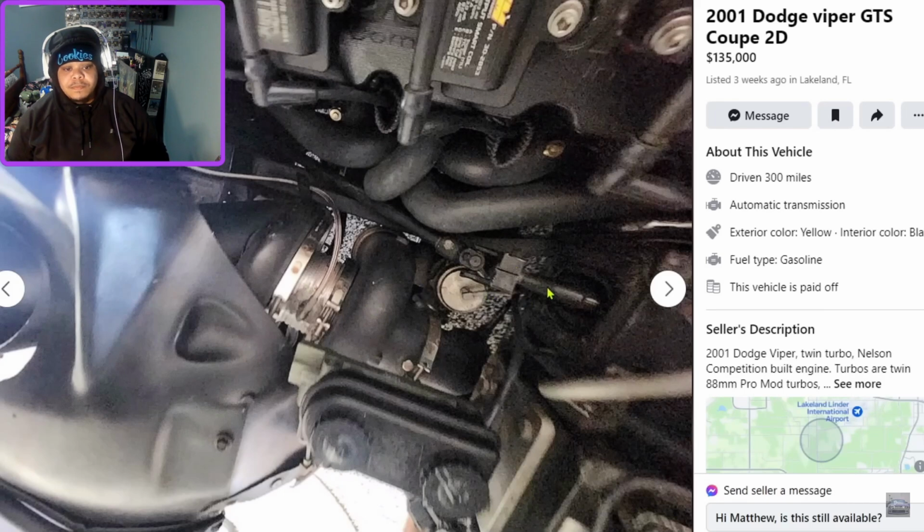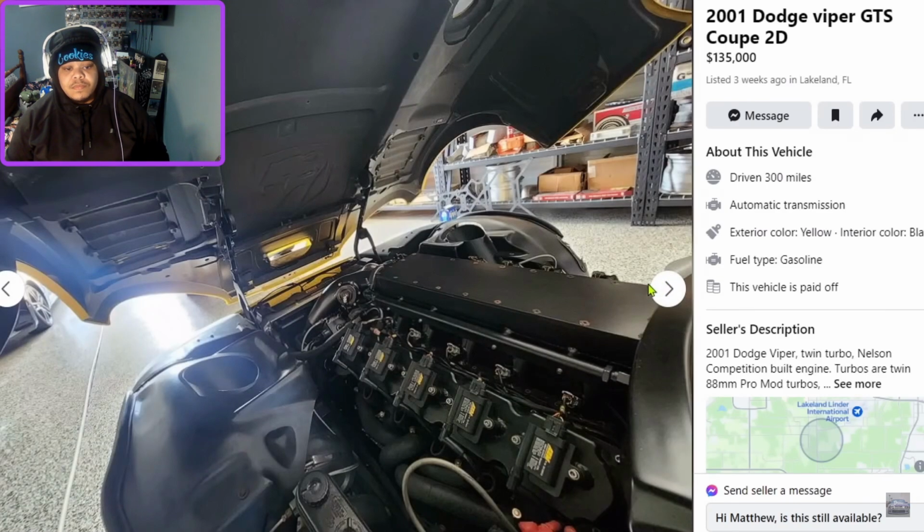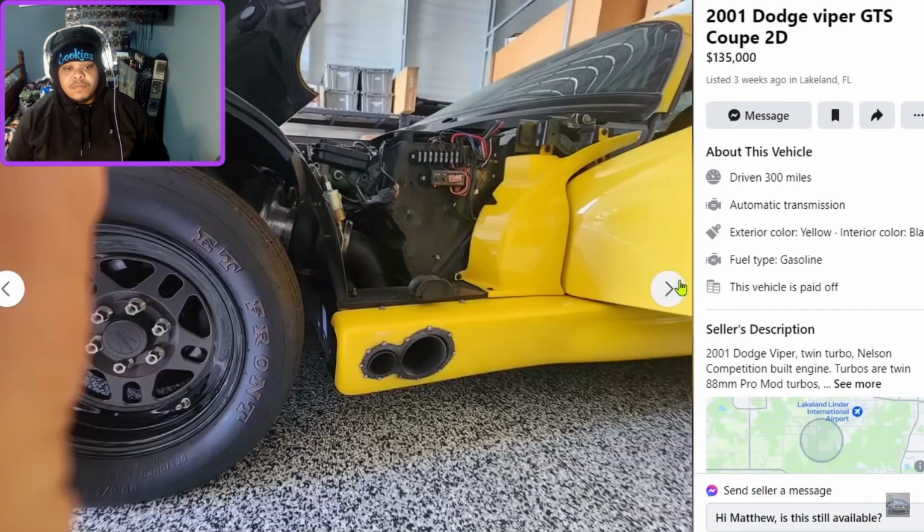Oh, is that the turbo down there? Yeah, I can't even see anything. This angle is disorienting. Okay, now there's a blurry one. He's just getting. Oh my god, what are these photos? Whose grandpa's taking these photos?